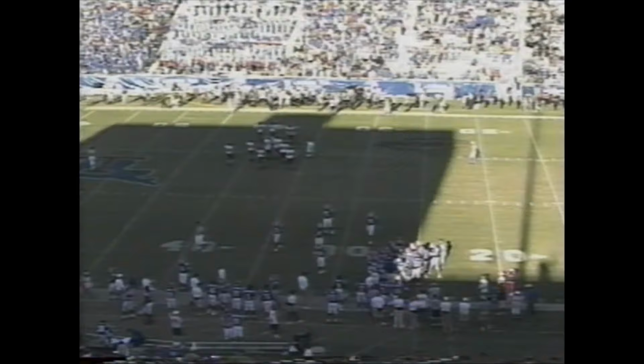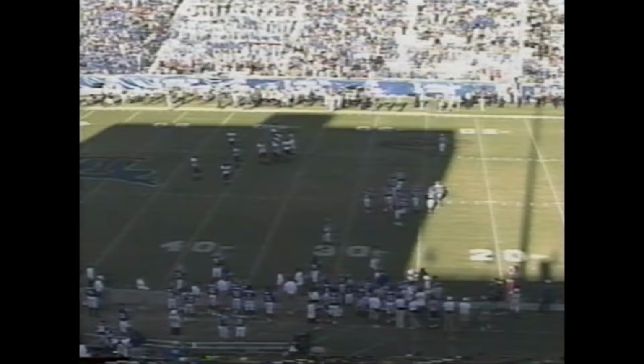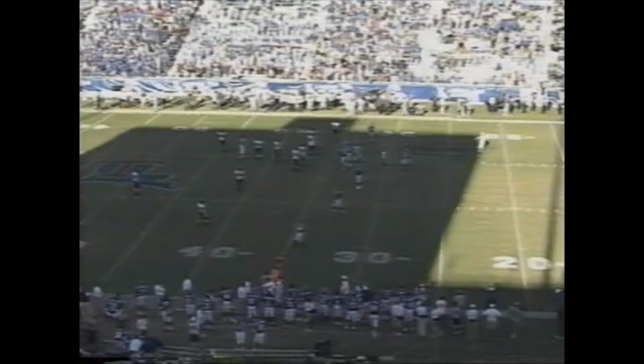Well, I've said it once, I might as well say it again. We could play this game without kickers. Brother, I am with you on that. Who do we go to, the powers that be, to petition for that move?